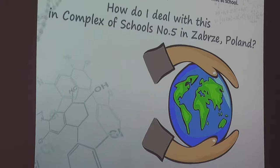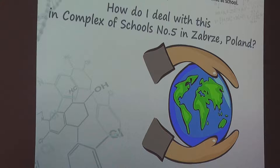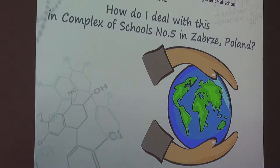And how do I deal with this in my school? This is a school which is located in Zabrze. This is south of Poland. This is a big city, about 200,000 population. And it is very difficult to make science in such a big city, especially as we are a post-industrial city. Our city was based on coal mining. So this is really difficult, to make science near the school. And I would like to show you how I do it using many international projects and national projects and initiatives.